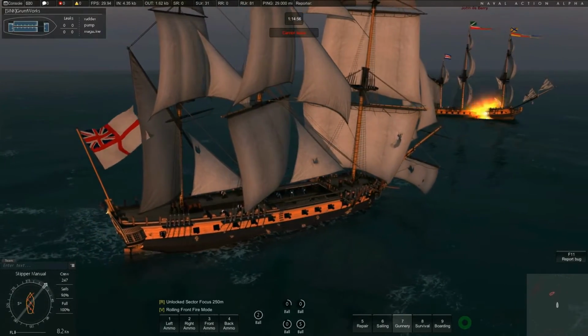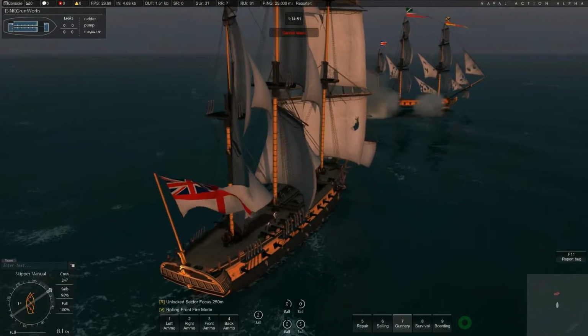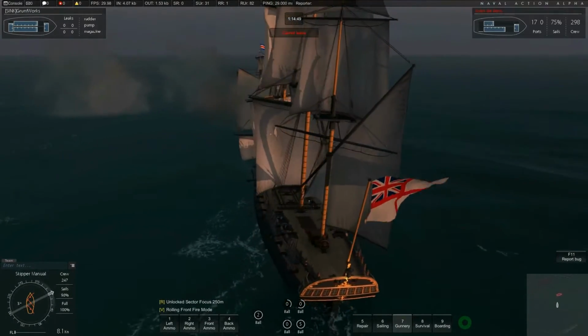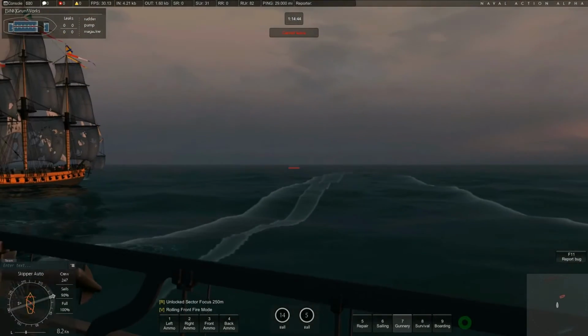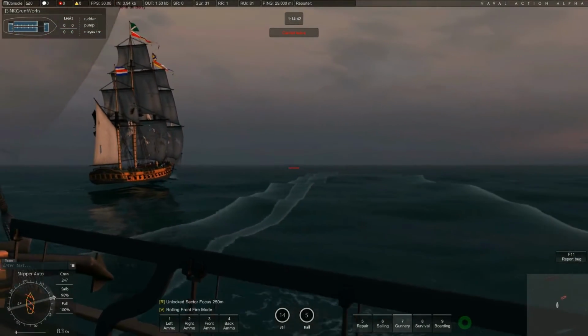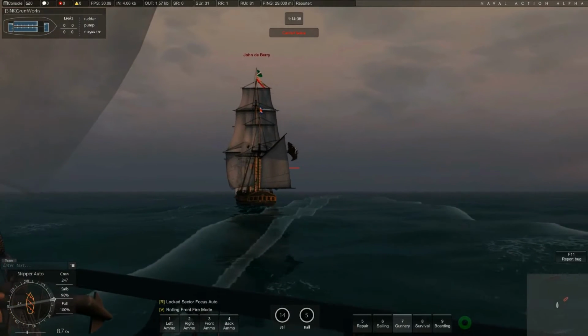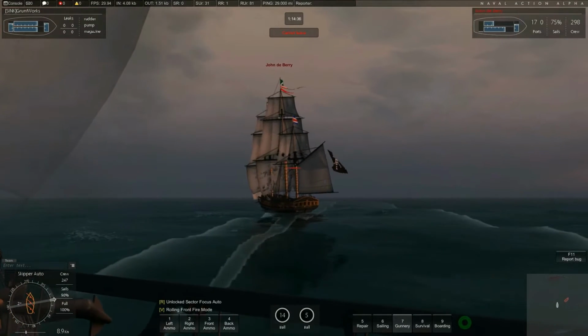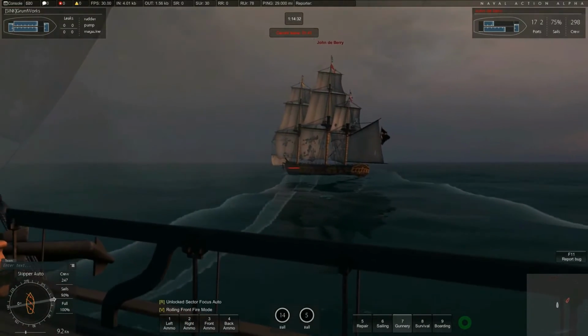Yeah, so definitely keeping my trails on the... I'm trying hard to port, getting ready to fire, and almost there, and fire.